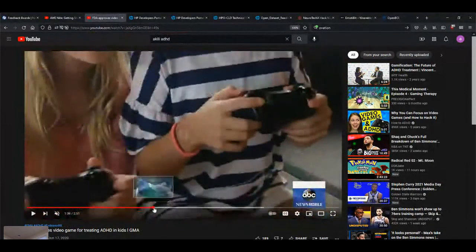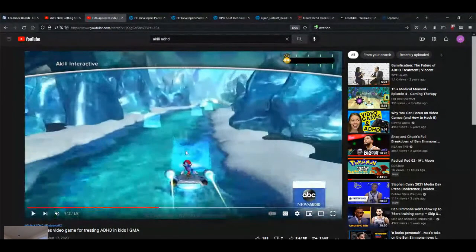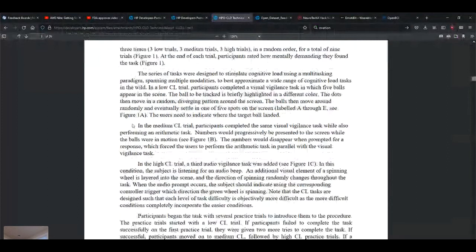Okay, so yeah, we're gonna say it's gonna be something of this nature where we're trying to track a ball through 5 things, and we're gonna make a prediction. All right, so it's gonna be our low CL trial. Same thing. So medium CL is same thing, but math. Oh boy.